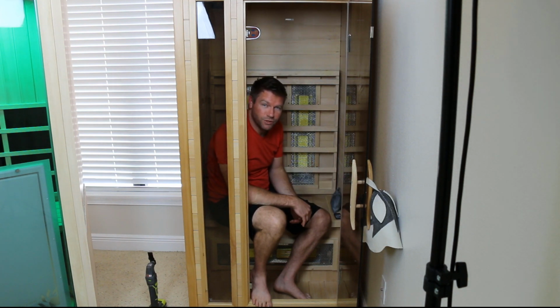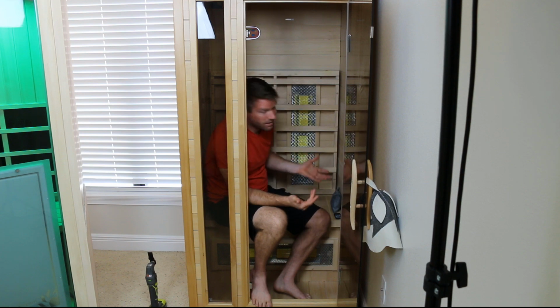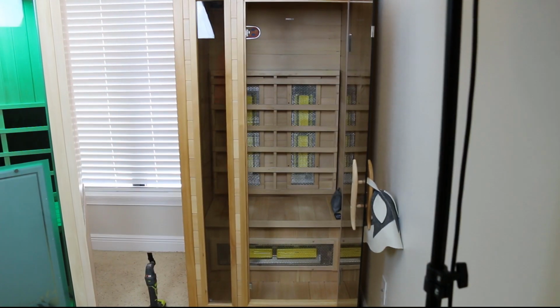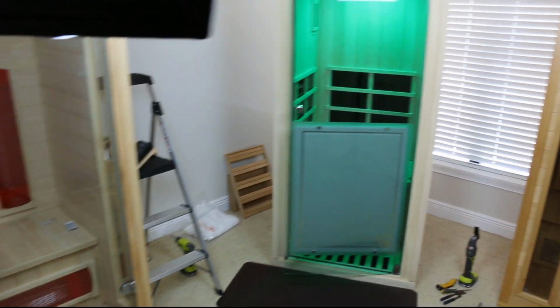So that's my take on how to figure out if you can trust infrared sauna reviews. If you don't see the guy in it with an EMF meter at more than 1 meter so that you can know that it's accurate, it's kind of bogus. At the end of the day, that's the bottom line. I don't know any other way to really explain it. And so I hope that helps somebody out there.